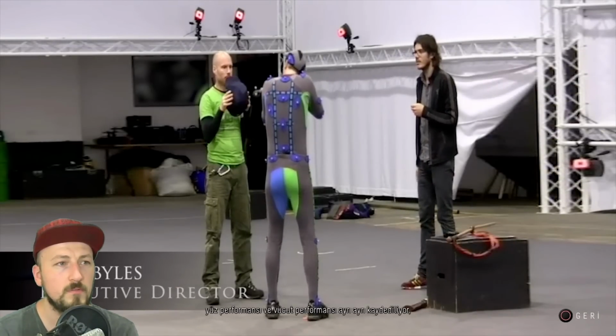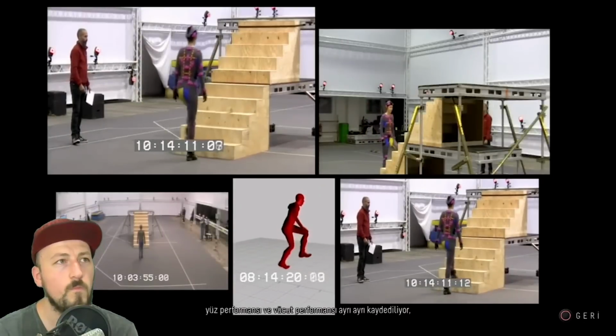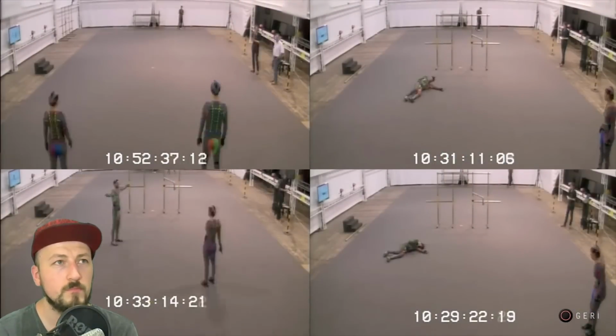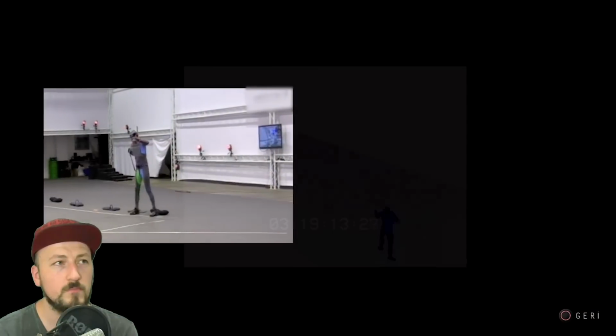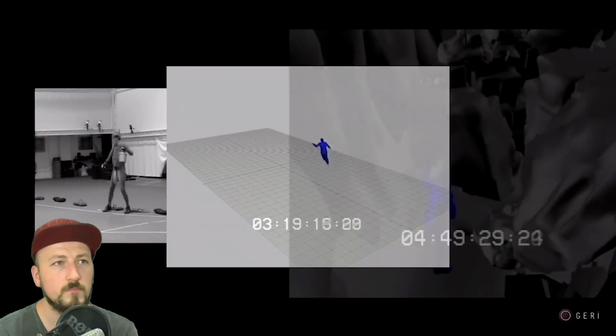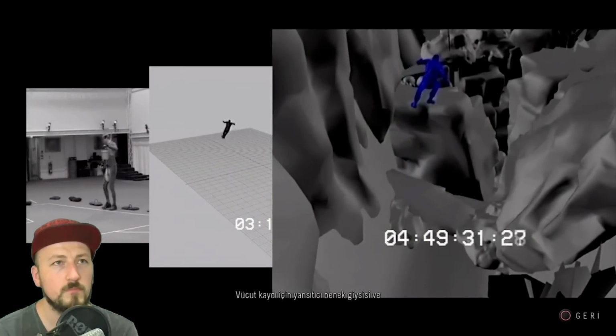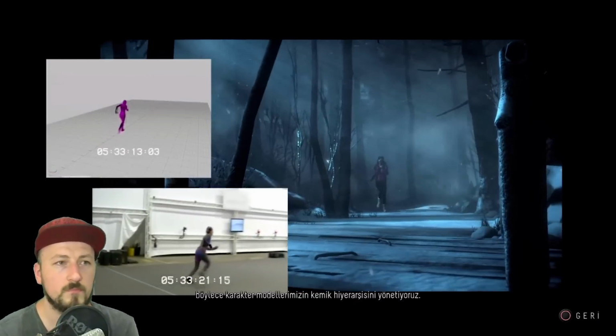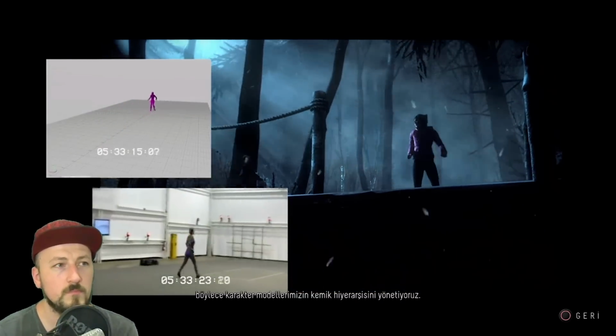The facial performances and the body performances are recorded separately with different systems. With the body capture, we use reflective bead suits and an infrared camera matrix system that drives the CG bone hierarchies in our character models.